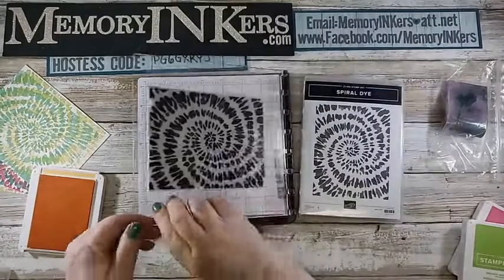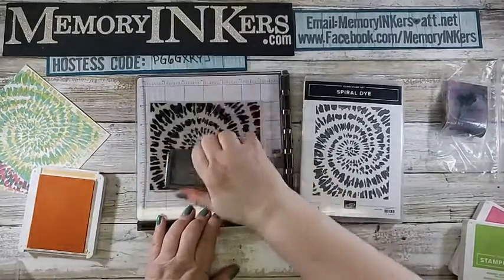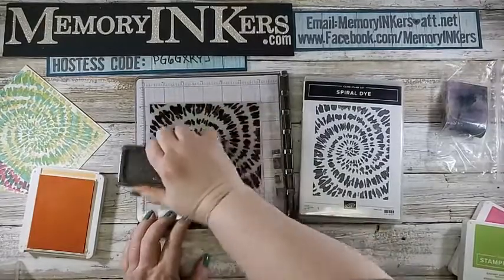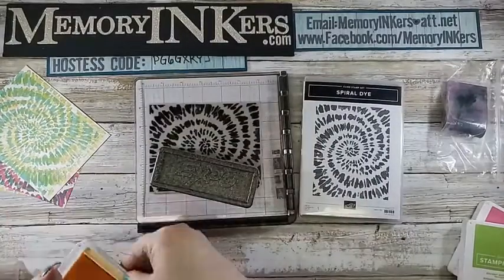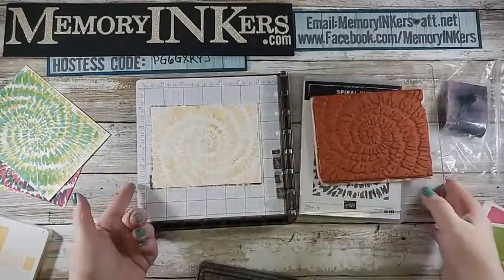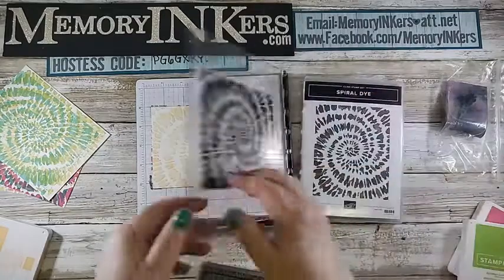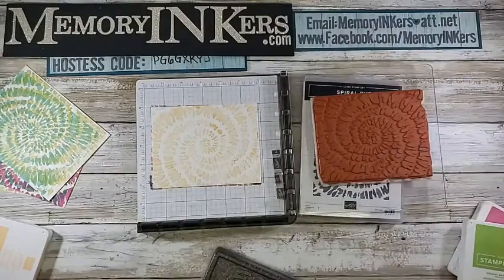Then I'm going to set this on here and grab my handy dandy dry eraser and press really hard. This actually works a little better for me because I have something going on in my shoulder, age probably. So I'm going to ink that up. I'm okay with it not being perfectly perfect in color. Maybe I'll press a little bit more right there, but I'm not too panicked about it. Then you want to clean your stamp.